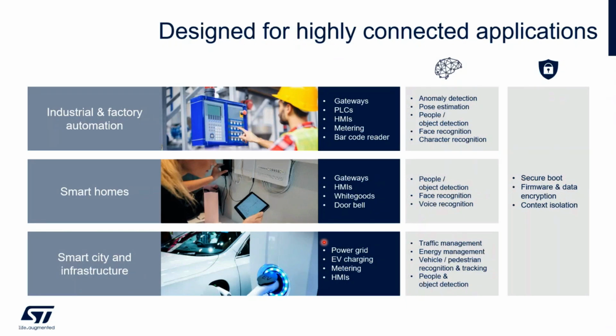When it comes to machine learning, because it's one of the key drivers of the MP2 with its NPU, we can support simple machine learning, such as anomaly detection, but then more advanced using camera, etc. So things like pose estimation, face recognition, etc. People detection, people recognition.